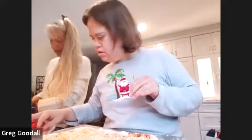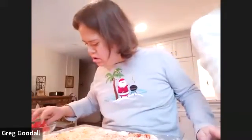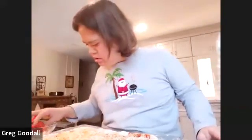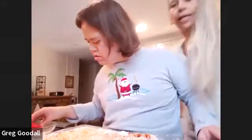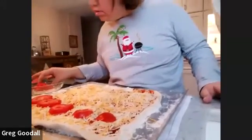Camille, do you think it's too cheesy when we do it, or it's perfect? It's good. It's good. See? It's probably all those vegetables you're putting on there. You got a lot of toppings. And that's the thing, because we have a lot of toppings, they will make your pizza soggy easily, but the cheese bed is holding everything together. So Camille now is putting the tomato slices on the pizza.